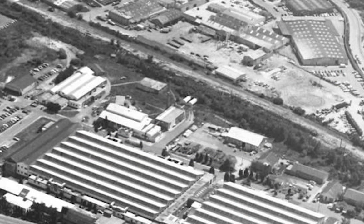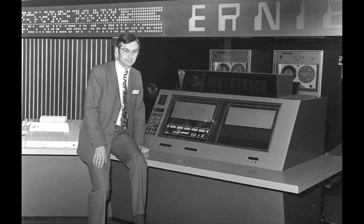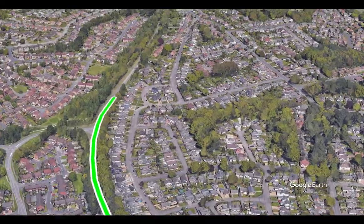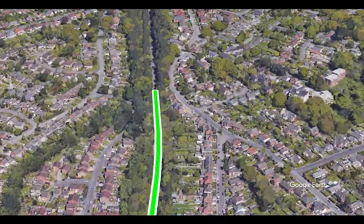Plessey and Poole had a big impact on the world. The barcode was invented there in 1971, Ernie was built there, and Tim Berners-Lee worked there for a while after leaving uni. After the York Road junction, we continue up Broadstone Way on the old line towards Broadstone.